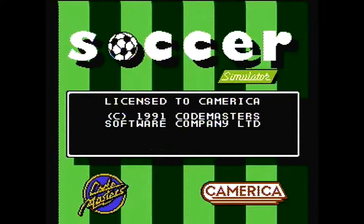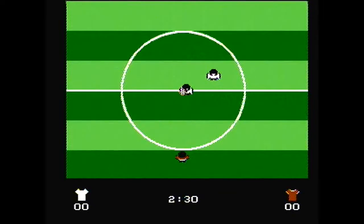Thought I heard something. Oh well. Okay, now in this game, it's like all the players are on crack or something. I mean, look how fast this guy comes in the beginning. That's ridiculous.